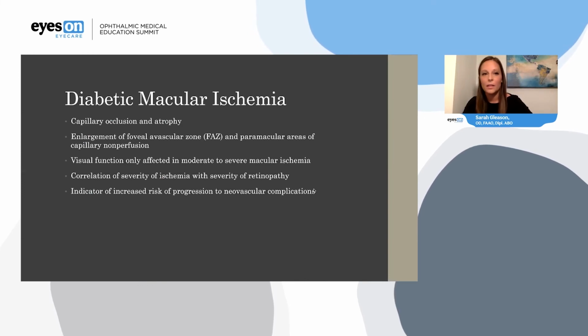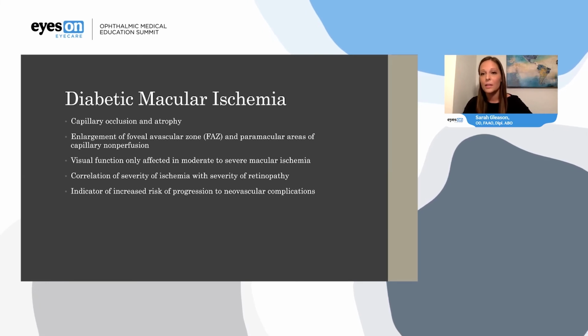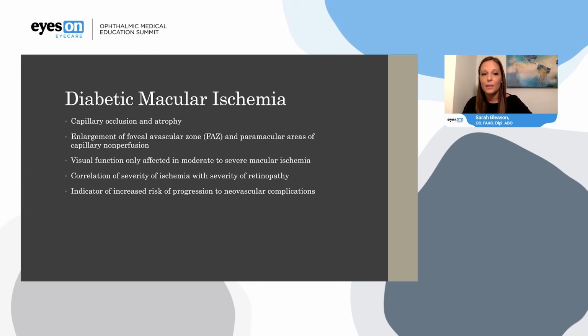So diabetic macular ischemia, we know that this occurs when there's capillary occlusion and atrophy. And as with our patient, visual function generally is not affected unless the ischemia is very, very severe. We do know that there is a correlation of severity of ischemia with the severity of the retinopathy, and therefore it can be an indicator of a risk of progression to proliferative disease.